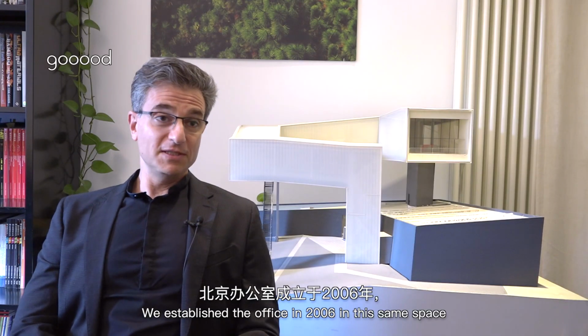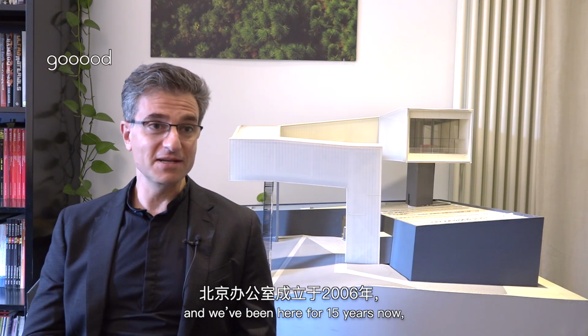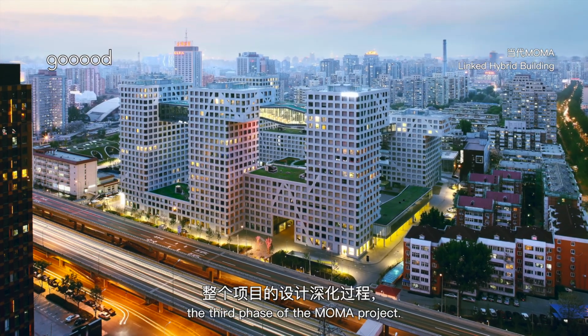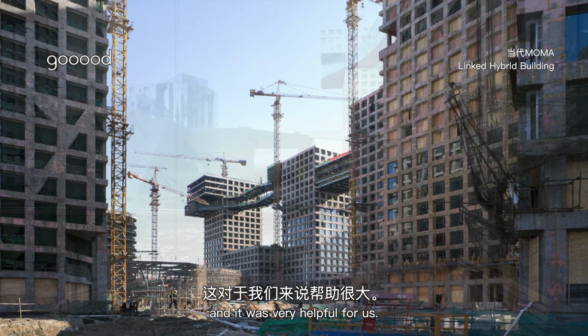We established the office in 2006 in this same space. We've been here for 15 years now. To oversee the design development and our collaboration with consultants for the linked hybrid project, the third phase of the MoMA project. After that, obviously see the construction process of it. And it was very helpful for us.